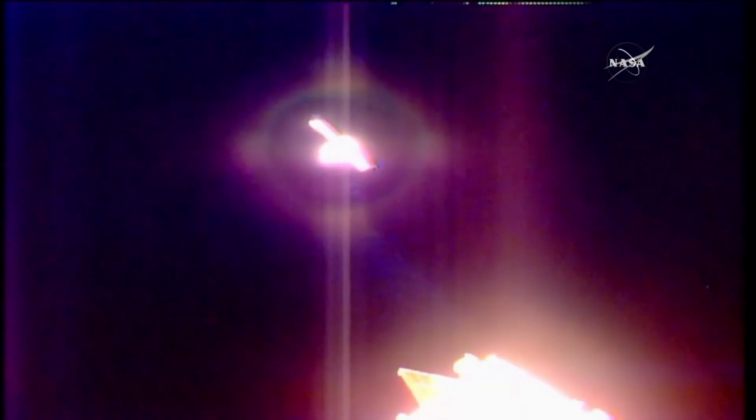Everything in great shape. We're running a few minutes ahead of the timeline. I will keep you posted on whether that sticks or not.